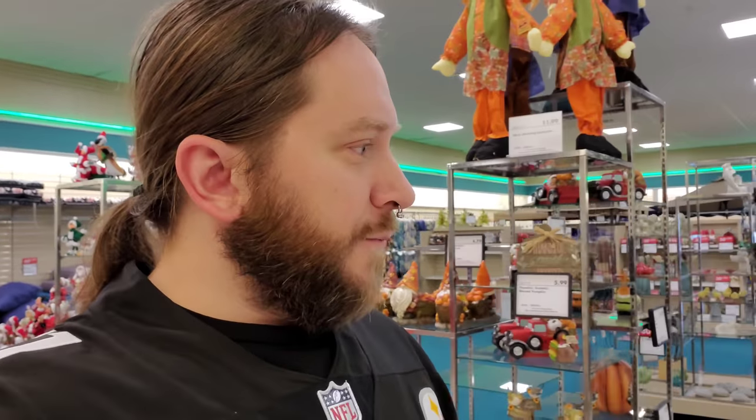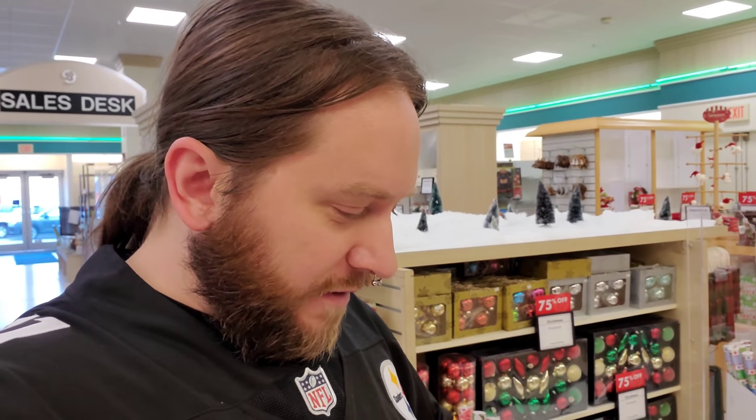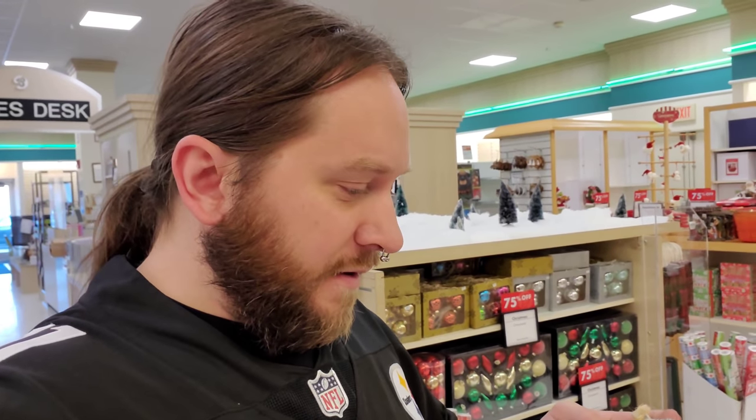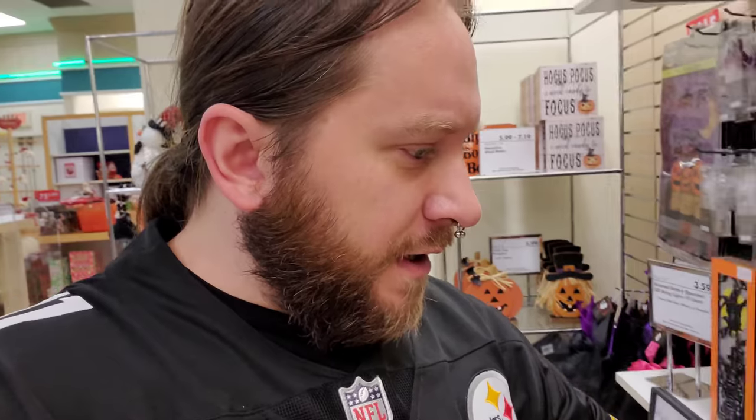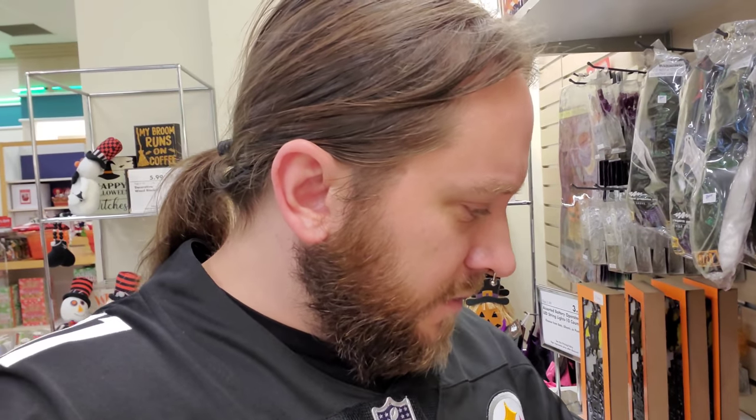Well, I can't for the life of me remember what else I wanted to grab. I was looking at other things, but I definitely want to at least get this. I like this a lot. That's pretty cool. So, definitely that at least. And maybe I'll see if they have a better one. That one kind of got some scratches on it. They kind of all do.